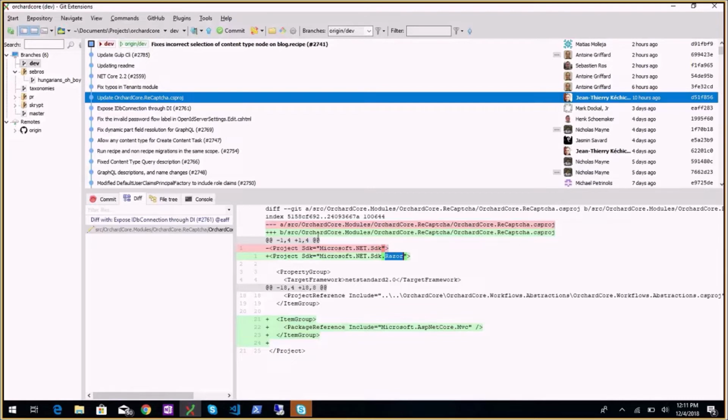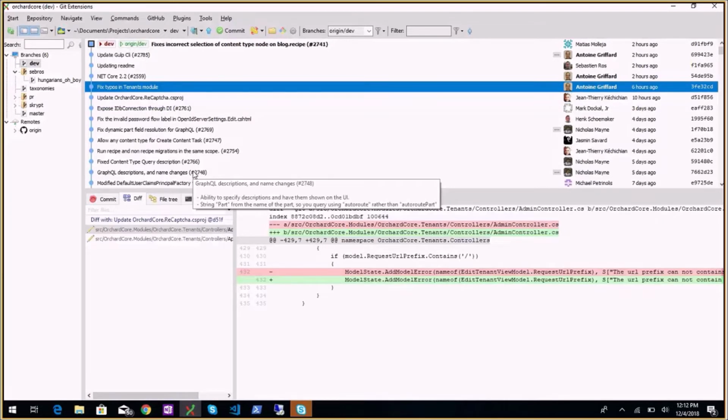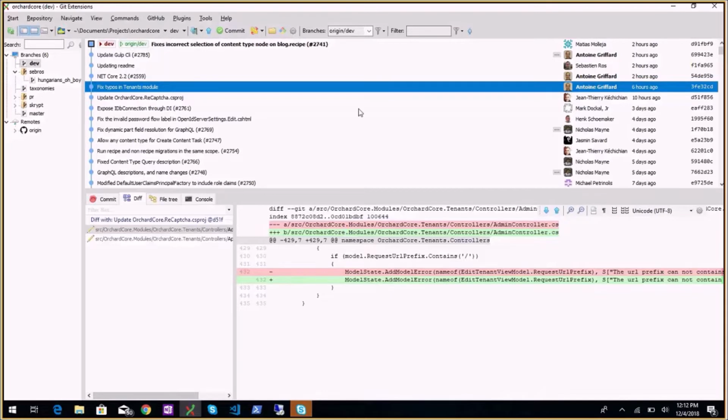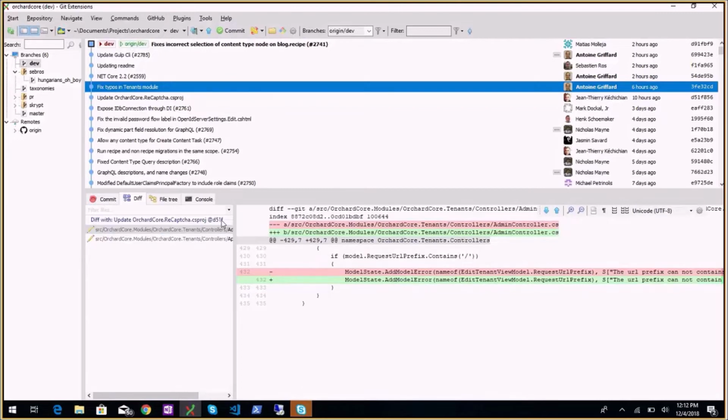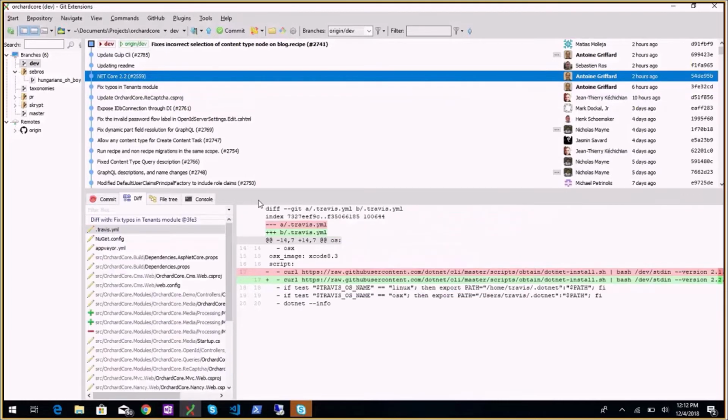It's just amazing. So we need to use the .razor SDK when we are creating modules with views, and this way the views will be recompiled. If you don't have views, you can use directly the .sdk, and there will be no precompiled views assembly. Fix typos in tenants module. Tier cannot contain more than one segment. Okay. This merged this morning.